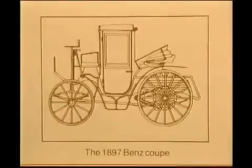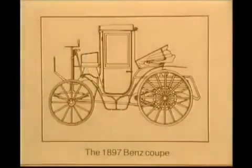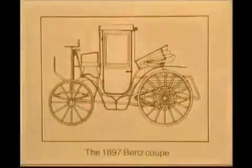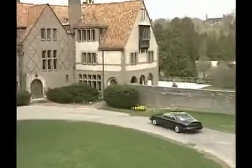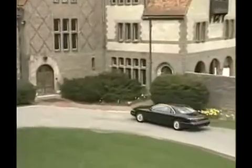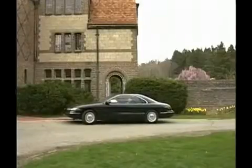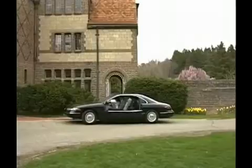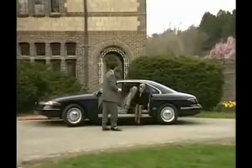Automobiles today still use the same door principles as demonstrated by this 19th century Benz coupe, namely two hinges on the leading edge, one latch on the trailing edge, and no means of structural reintegration with the body shell. This really changes everything.